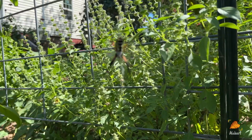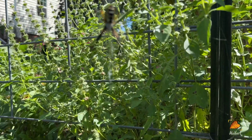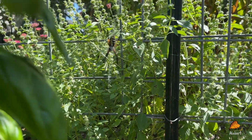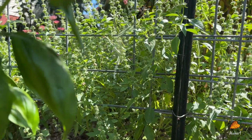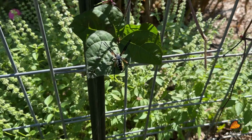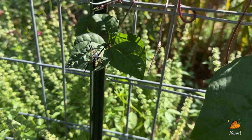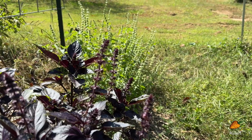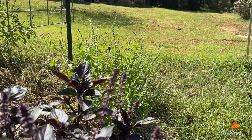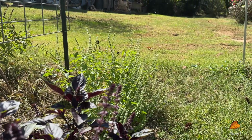Very cool. It's another spider friend. This one is a writing spider. You can see, if the camera will focus, little squiggles in the middle of the web. Oh, cat scared it away. It's up on top of this leaf now. Poised for action. Look how big this bee is. There's another one in the background there. The bees are loving this basil.